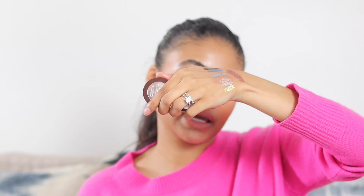Okay, so then next we have the Haan Beauty, and this is in the shade Taupey Plum. I really like these eyeshadows. They're really pretty, and they're just really buttery. And if you want to create just the most gorgeous, simple eyeshadow look with their eyeshadows, you definitely can. Just look at that purple. It's just gorgeous, but it's not too over the top.